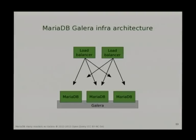Galera in itself is a mechanism to ensure your data is consistent. It doesn't actually perform the load balancing. That requires something like Pacemaker to assign a virtual IP to make those connections, or there's an LD_PRELOAD on a connect function that can make the application randomly select which node to connect to.